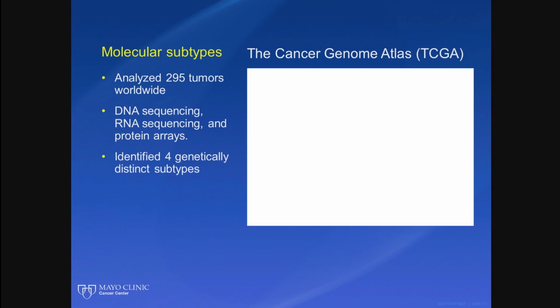Then you have the genomically stable subtype, which comprises about 20%. These you typically see with CDH1 and RhoA mutations. And then 9% are Epstein-Barr virus related.